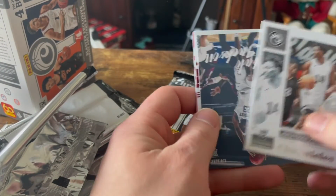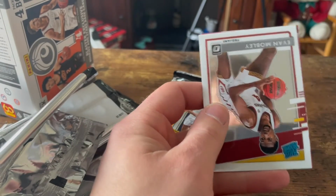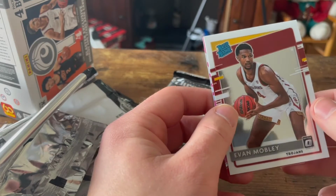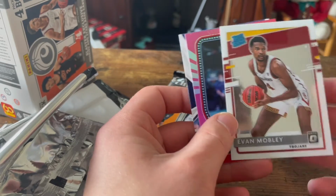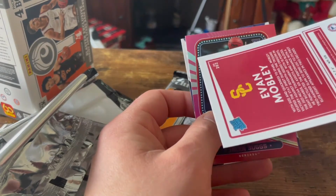Jonathan Kuminga, Isaiah Jackson. Oh, he was on the Cavs, I believe. Ray Brooklyn. Yeah. Oh, that looks like a holographic. It's an Optic. So, okay.